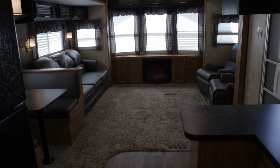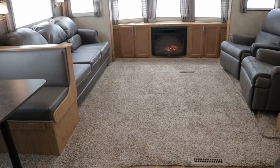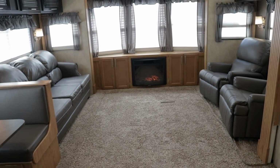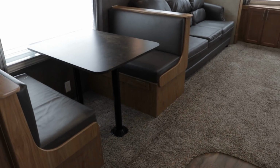Your furnace is going to be a 40,000 BTU furnace. Your water heater, I believe, is going to be a 20-gallon huge residential style water heater, and I'll show that when we go outside. There we go. Guess you get the idea of the floor plan. Let's go ahead and go on outside.